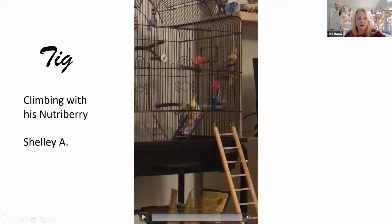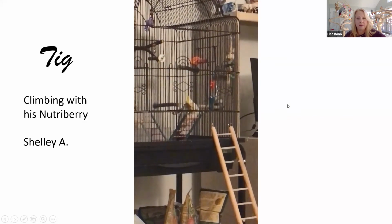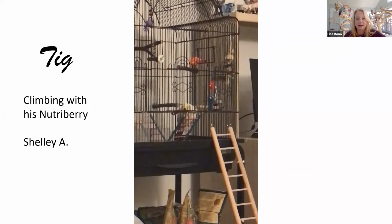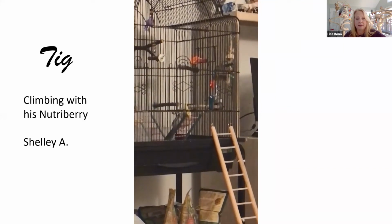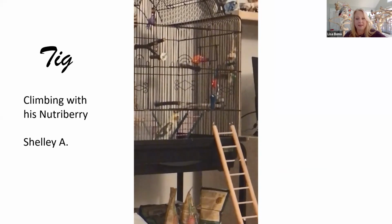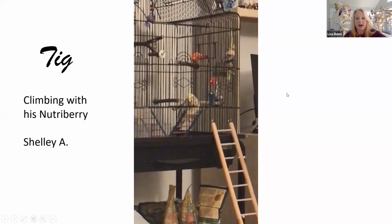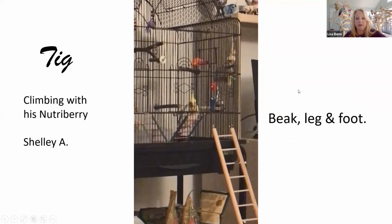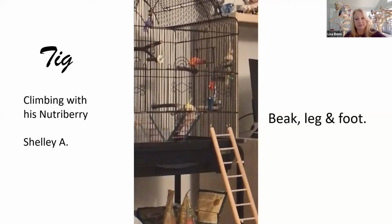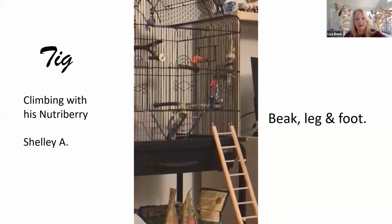Here we have Tig. Okay, he's chewing on his little Nutriberry. Ah, he dropped it. So he's got to get out and get it. I love that little hop. Okay. And then he goes back up. So he is getting exercise with his beak, his leg. Again, I should say feet. And he dropped it again. So he's getting a little workout there today. And there he goes again.